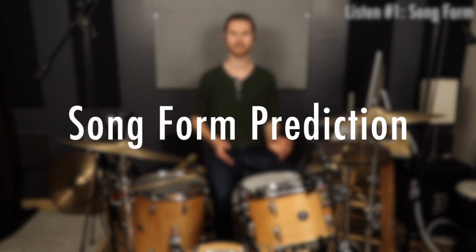And then maybe a verse and then a chorus, another verse and a chorus, maybe a bridge, probably if it's a pop song, back into a chorus where maybe there's a breakdown. Those are the things we're listening to. And this chapter in the guide, I call this song form prediction, what every song has in common, pretty much every pop song at least.